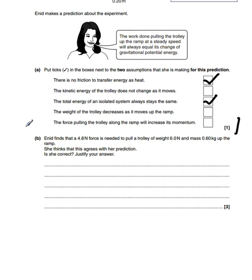Here, what we have to do is, she thinks this agrees with her prediction. So we have to take a look at what her prediction is. So here's her prediction up here, and her prediction is that the work done pulling the trolley up the ramp will be equal to the change of gravitational potential energy. And we need to say, well, is she correct? And we need to justify our answer.